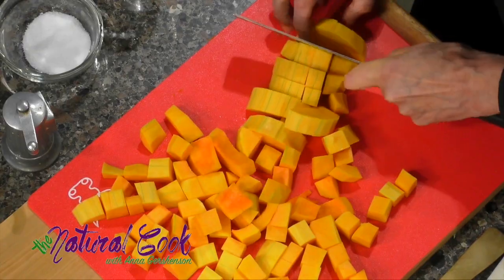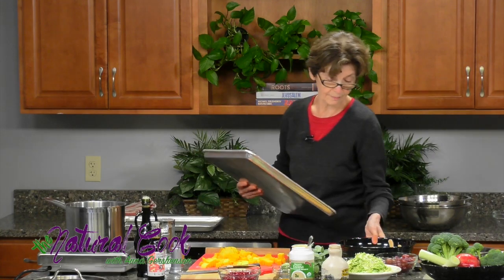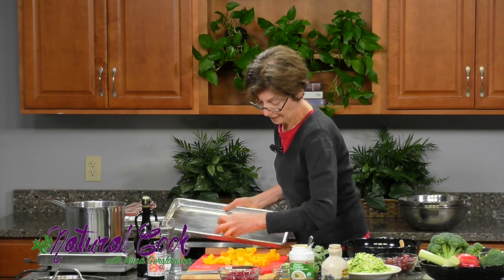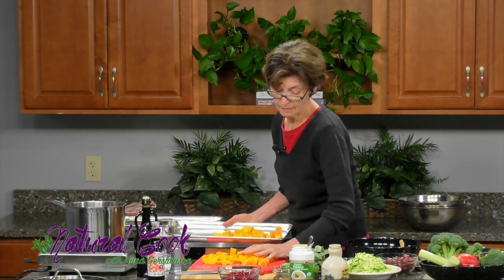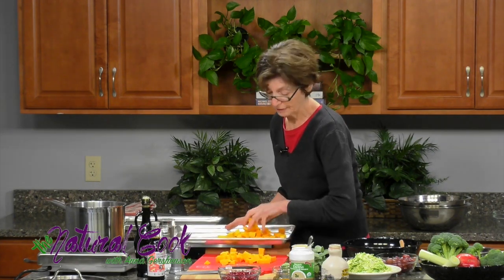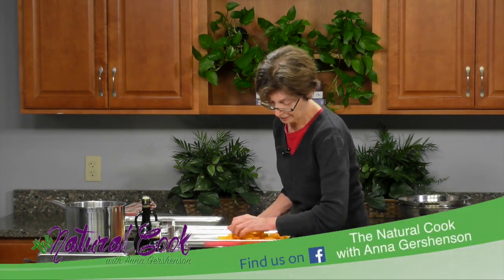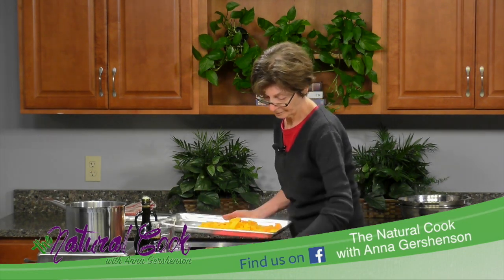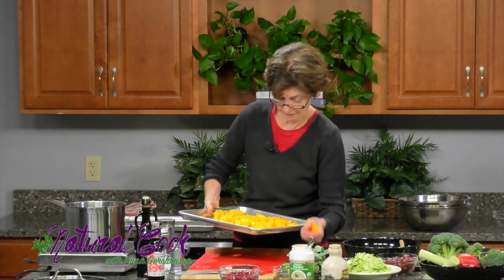Okay, so our cubes are ready. We are going to grab the baking sheet and we will move our squash to the baking sheet, and make sure that your vegetables are not crowded, because if there are too many of them, then they will be steaming instead of roasting, and you don't want that. So we have just the right amount of our vegetables here that will be covering the pan, but not really steaming.